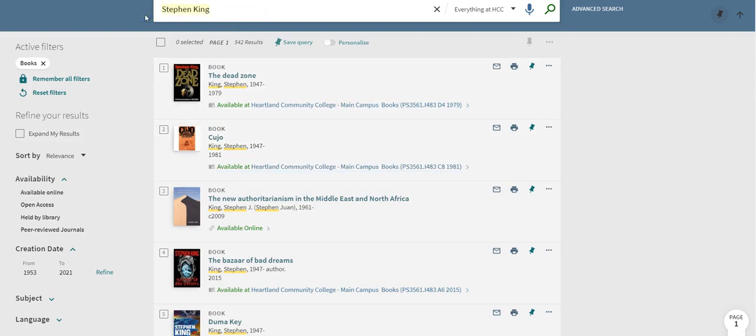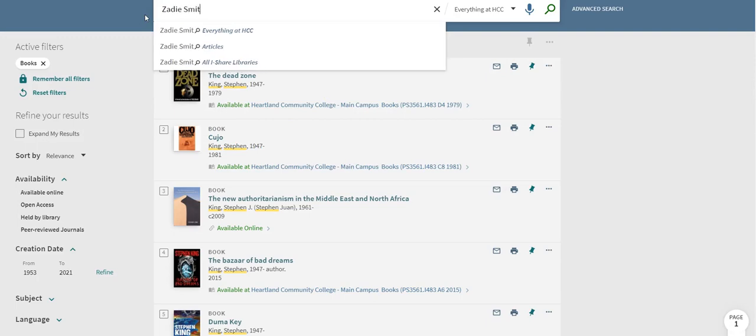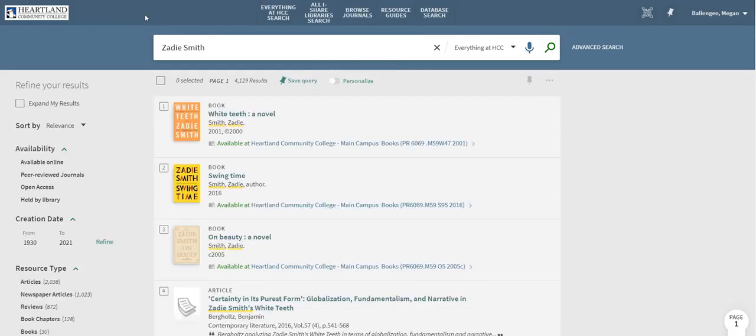Same thing, I'm going to do another author. Zadie Smith. Here are some of the books that we have, and you can see that they're all available. And again, this is what we call the call number. You would need this number in order to find it in our collection.